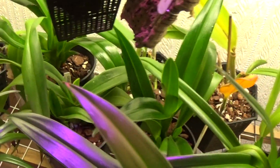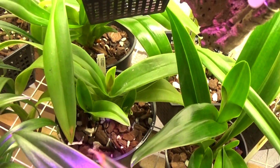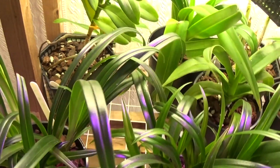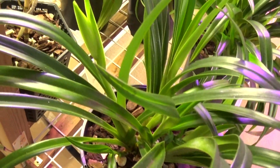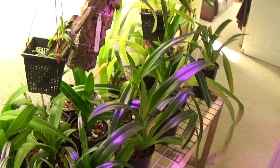Another one coming into spike there is the Ruby Slippers. And I think there's a Richterite coming into spike. Yep, here it is. The Richterite coming into spike. That noise you can hear is the fan behind me.